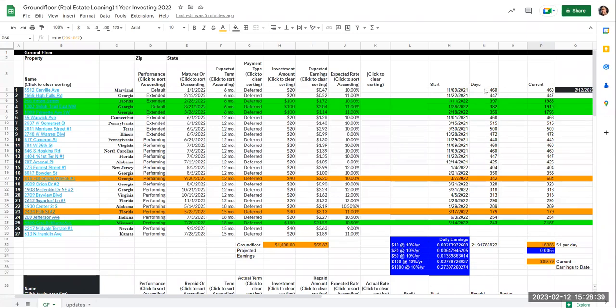You can see here the days that the loan has been overdue since my money's been put at work. So since I've invested, I calculated that the daily earnings, if I invest $20, is a little bit more than half a penny every day that my money is working for every $20.